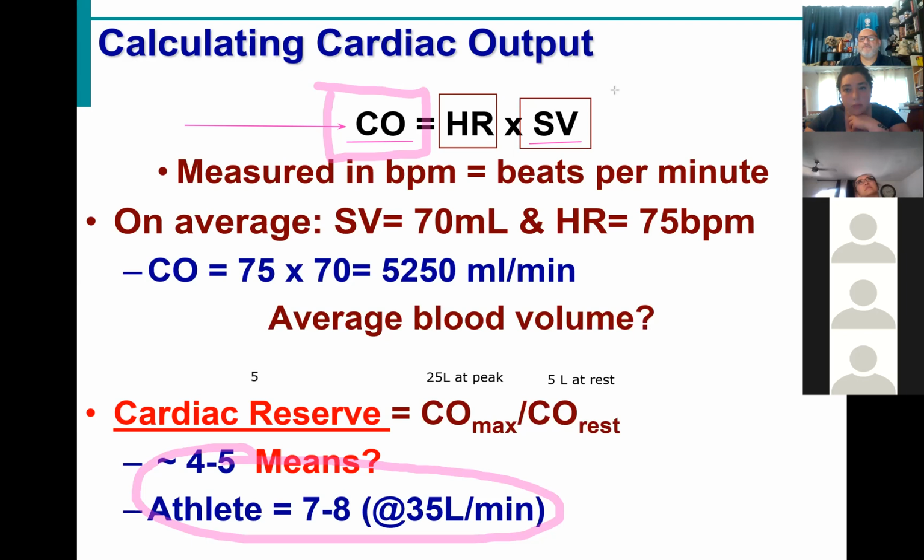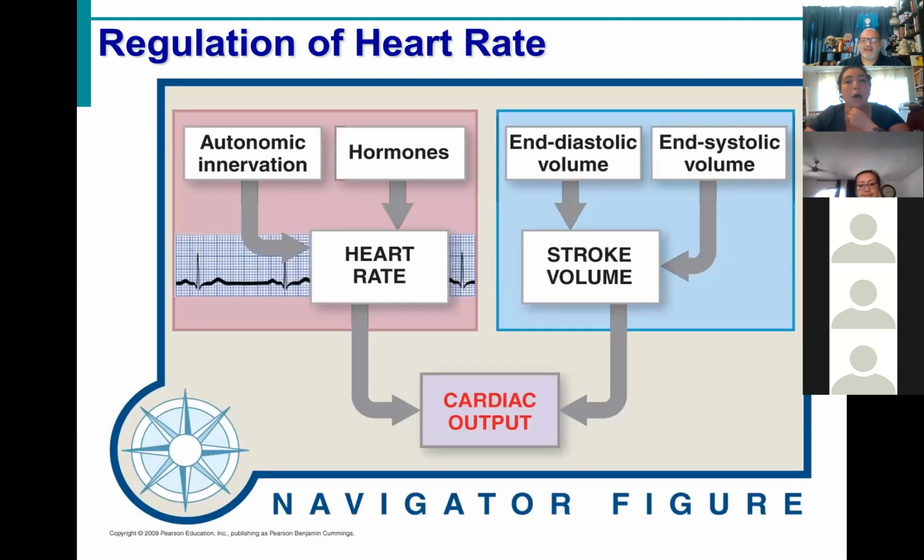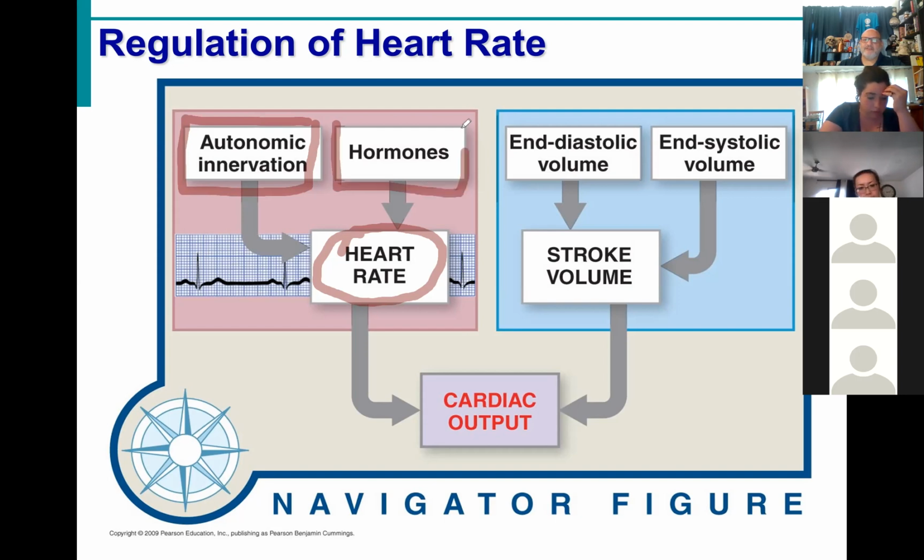And is it important for us to know how to do that? Yes, absolutely. Now, luckily, some of this we've already talked about. We know the heart has an intrinsic rate, but what are the 2 factors we can use to modify heart rate? The sympathetic and parasympathetic system. Yeah, so our autonomic nervous system can influence heart rate. Is there anything else that can influence heart rate? Hormones. There we go. See how easy that was?